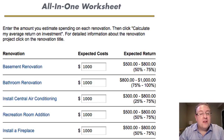And why I thought it would be good is because you can look at the all-in-one worksheet and really get a sense of the expected return. So a basement renovation on average gets about a 50 to 75% return on the money that you spend. And you can see I put $1,000 for all these things here. Bathroom reno, 75 to 100%. Typically the big 4 we talk about with return on investment is kitchen, bathroom, flooring, and paint. And so central air is about a 25 to 75% return.